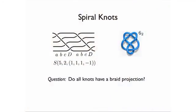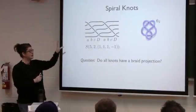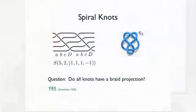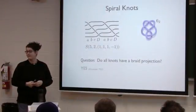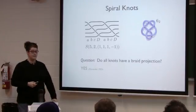So some questions should occur to you immediately. For example, do all knots have a braid projection? Is 6, 2 special? Or can I take any knot, stretch it out, and get it to look like this thing and have a code word that I can call you on the phone about? And the answer is yes. And we've known this for a very long time, almost 100 years, which in knot theory is a long time. So knot theory is a pretty young field, so 100 years is a long time. And so we've known that for a long time.